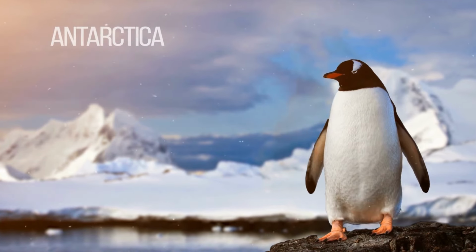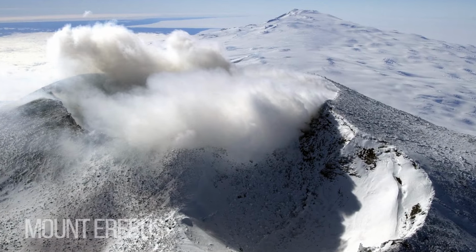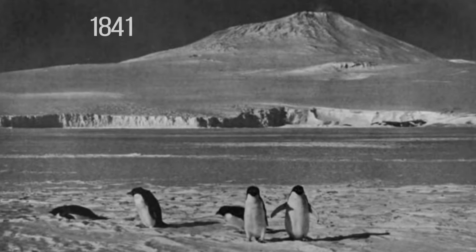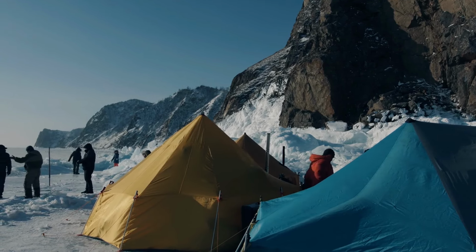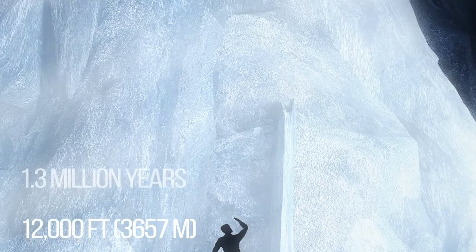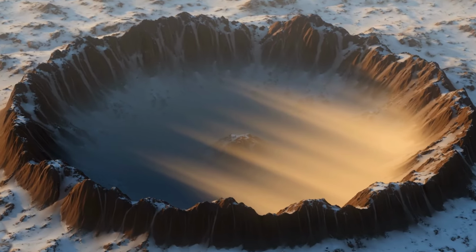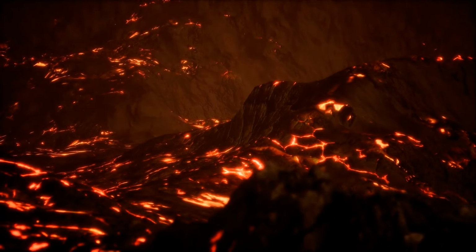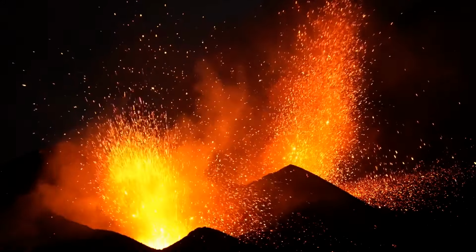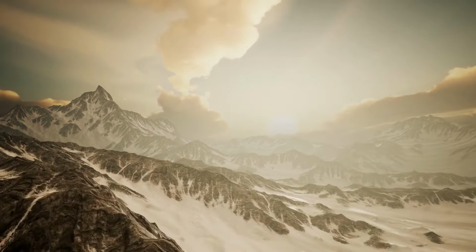On the frozen continent of Antarctica, covered in layers of ice and snow, is Mount Erebus, the frozen volcano. The volcano was discovered in the middle of an eruption in 1841 by explorers on an Arctic expedition. The volcano is over 12,000 feet tall and has been active for the last 1.3 million years. Deep within the middle of the volcano is a huge crater filled with large volumes of molten lava. The volcano has occasional explosions, which means it's classified as being in continuing eruption. However, these eruptions are nothing to worry about because they're generally rather small.